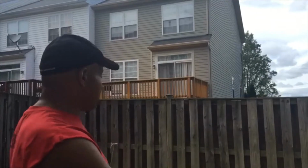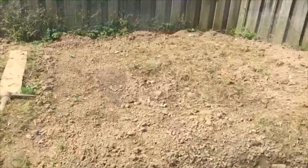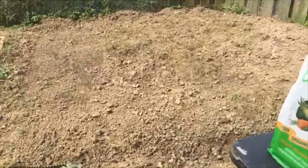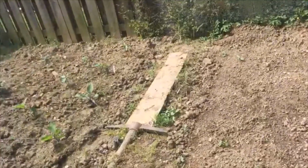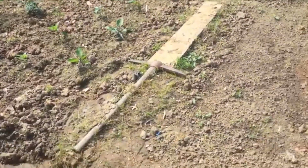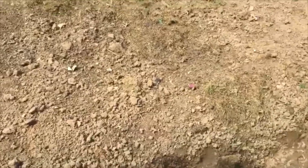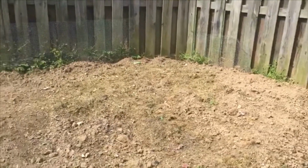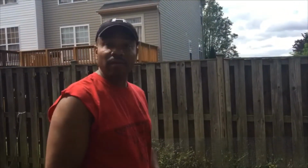As you see what it looks like now, looks like barely anything. But let's just see what happens. We're gonna give you the progress, good or bad, because you know you got to deal with bugs, pests, and so forth. That's gonna come probably later on. Also, I might try to plant some other things. I might try to put a zucchini in the pot. I'll do something else later on too. So we'll see.